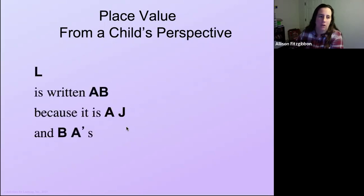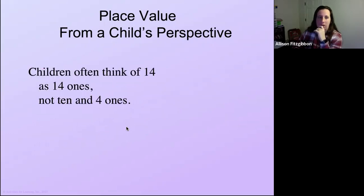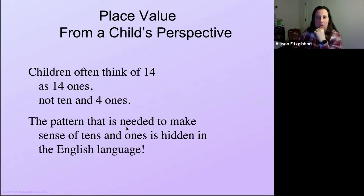So as a kid, if L is written AB because it's AJ and BA's, what am I actually trying to say? What does that mean? Okay, so L is 12. AB would be 1, 2, because AJ is 10 and BA's is 2 ones. That's pretty confusing, right? So children often think of 14 as 14 ones, not 10 and 4 ones.